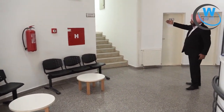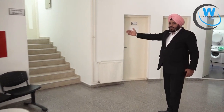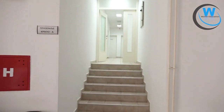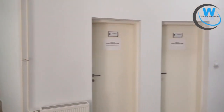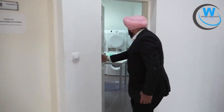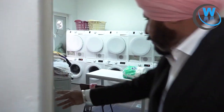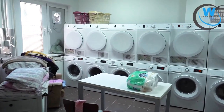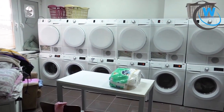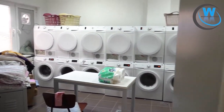This way there are the rooms for the visiting faculties, those who are coming from other countries, and they are staying here. Here are the toilets for students, for females, for males. Here is the washing area, and all the washing machines are displayed here. A lady is washing the clothes for all students, and everything is done in a very proper way. Now let's go towards the rooms of the students.